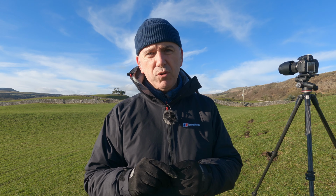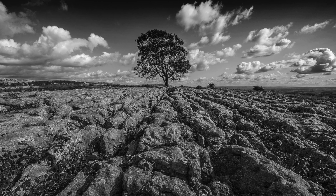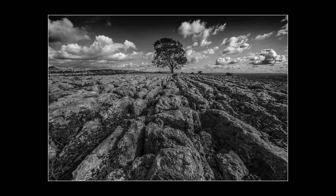Again, I'll put some of those shots up for you so you can see what I'm talking about, but I do really think that trees lend something to a picture and give a bit of balance to photographs. So I do use trees and keep them in the frame actually quite often. Here's a prime example of a lone tree up on Malham, the limestone pavement there. Simple shot but quite effective.